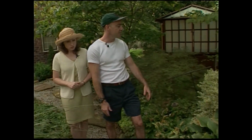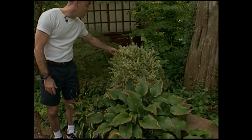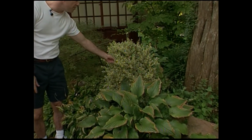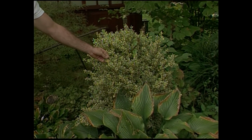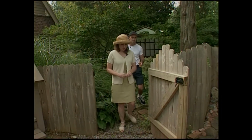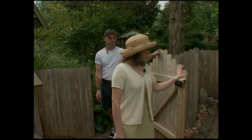Again, more hostas, and even a variegated holly here, actually a type of boxwood, and looks very attractive, stays evergreen, and gives it a lot of color in a heavy shade area. This has certainly been beautiful.